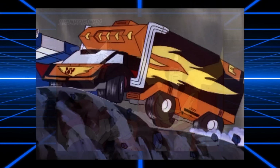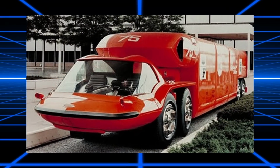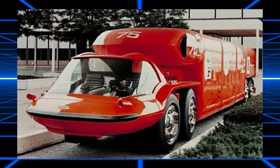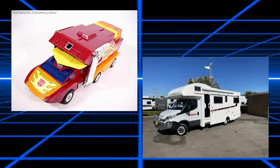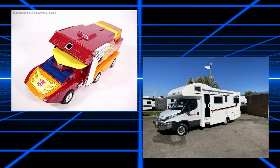Added to this, you have the vehicle mode, based on an obscure 1960s concept truck called the Bison by General Motors. It ended up being derided as the Space Winnebago due to its resemblance to a motorhome. Motorhomes, unlike sports cars, are not cool.